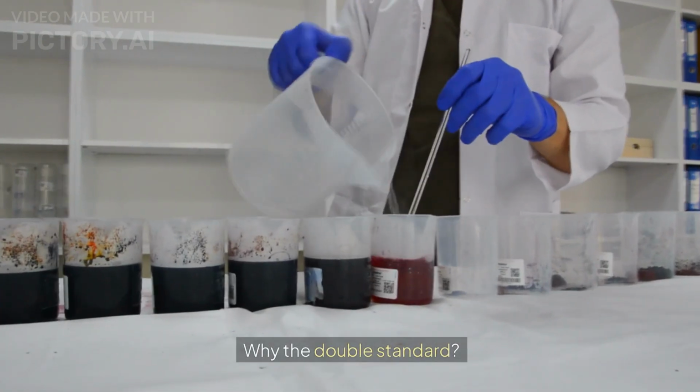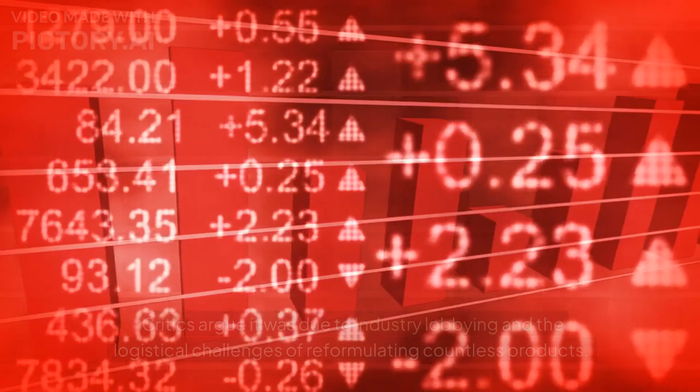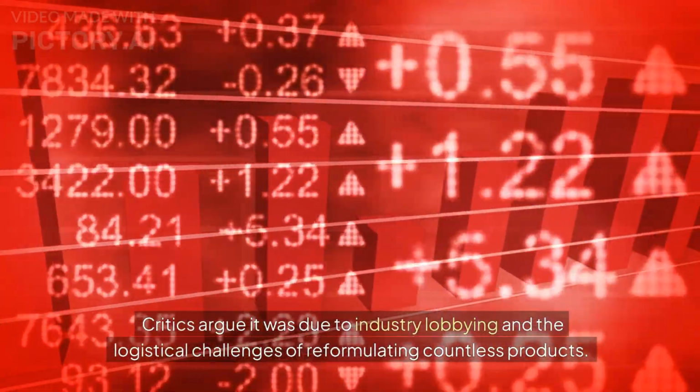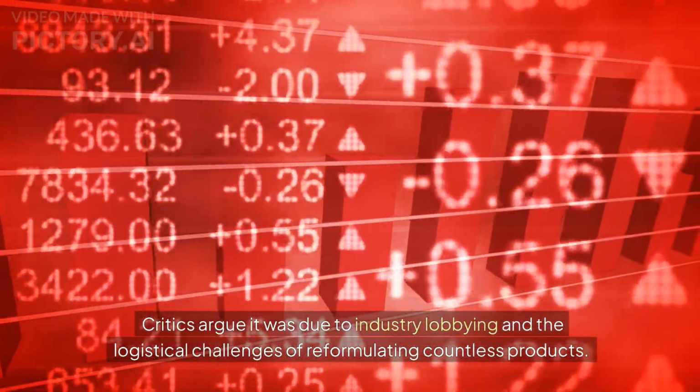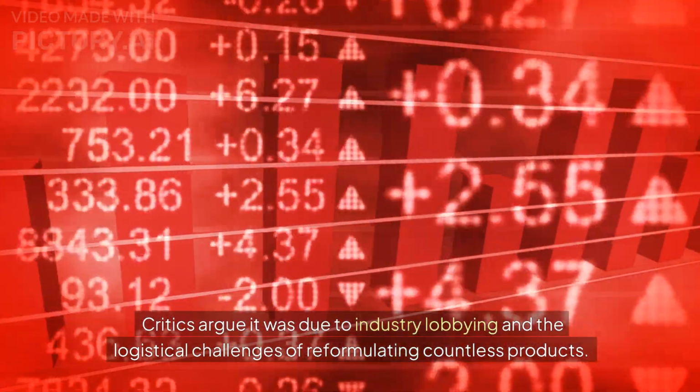Why the double standard? Critics argue it was due to industry lobbying and the logistical challenges of reformulating countless products. Supporters of the dye, on the other hand, pointed to the fact that the levels used in food were far below the amounts shown to cause harm in animal studies.